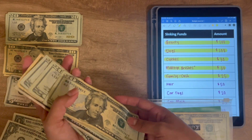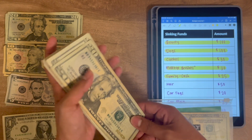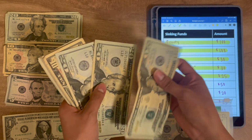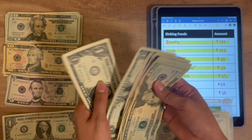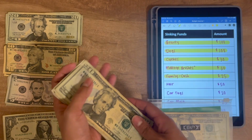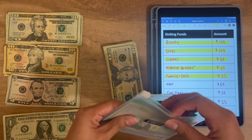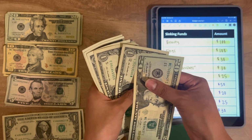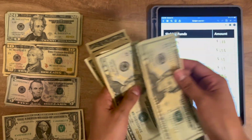All right, so let's go ahead and count this up. So 100, 20, 40, 60, 70, 80, 85, 90, 95, 96, 97, 98, 99, and 100. So that's 100 going into beauty. I have some left over from last month. So let's see. So 100, 20, 1, 2, 3, 4, 5. So 25 is my new total.